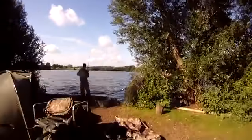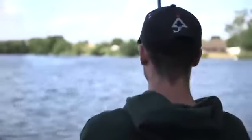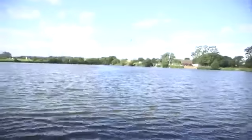Well, I've hooked a fish which appears to have weeded himself up out in the middle of the lake. The bait on this one was a spod mix. It's probably been about 10 minutes now. Just keep a little steady pressure on them, and fingers crossed they'll work their way out.